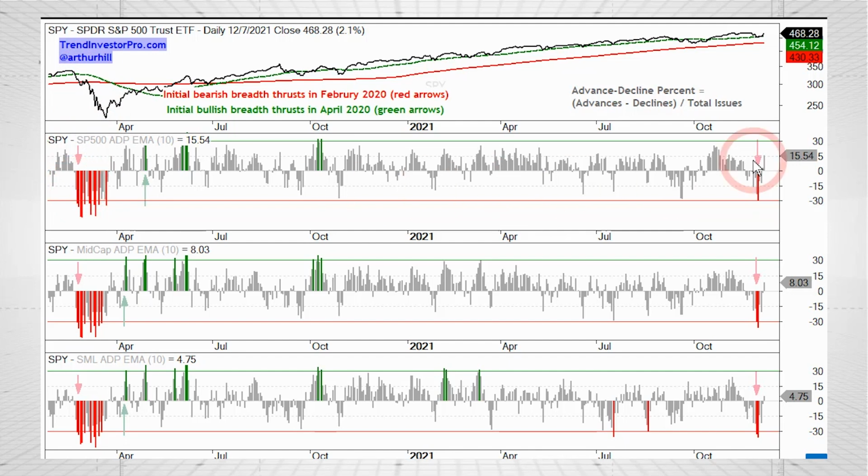And then you can see the February COVID crash was preceded by a breadth thrust on the downside. Now, just because you get the breadth thrust doesn't mean you're going to have a crash or even a bear market, but it tells you that people are spooked out there because you had a lot of downside action.